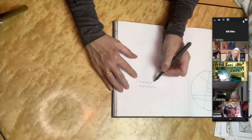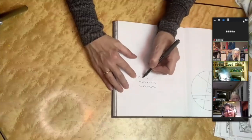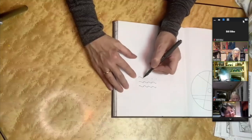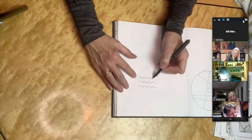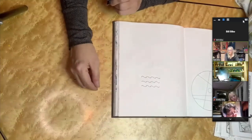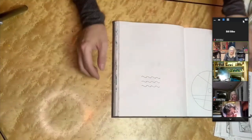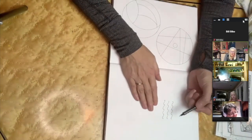And over. And over. And do it on all three of these lines. And over. Okay, so now I've got three waves basically on my page. Then I'm going to turn my book because it's easier for me to do that way. I'm going to do the same thing again.